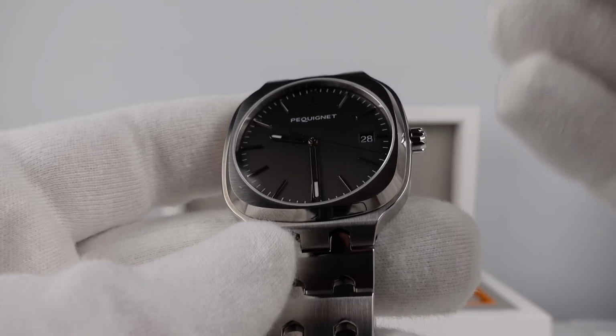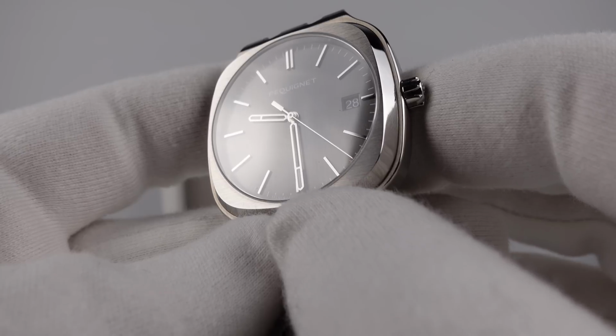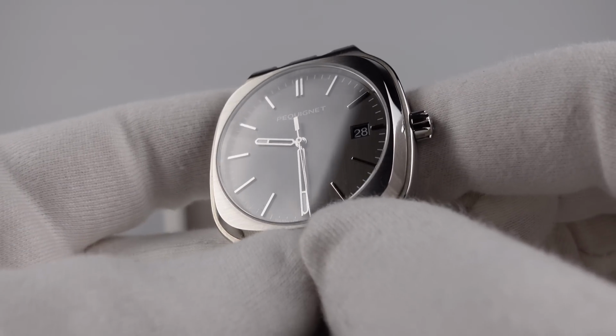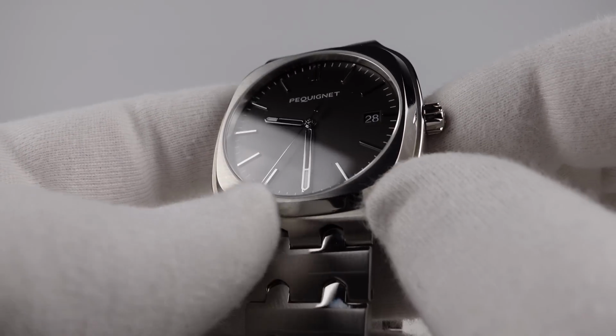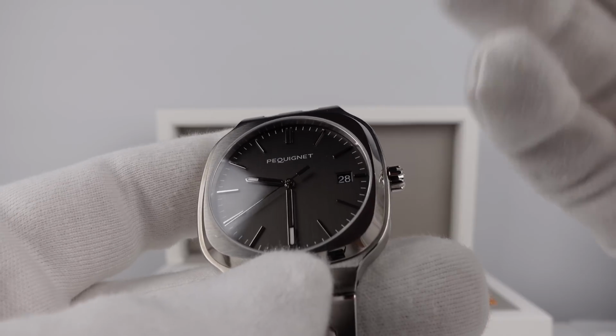The handset is correctly proportioned. If you look at the skeletonized minute hand, you can see the tip of it extends all the way to the white minute ticks on the chapter ring. And if you look at the hour hand, which is also skeletonized, you can see it extends all the way to the stick indices. The second hand is also the correct length because the tip of it extends to the white chapter ring. And I like the minute ticks, they're clearly legible.